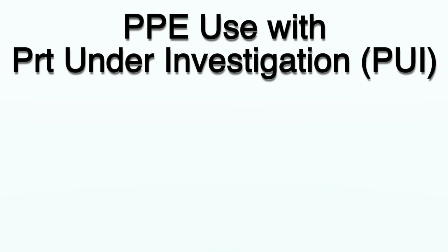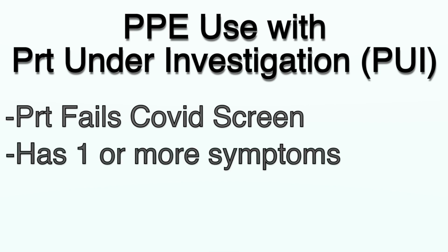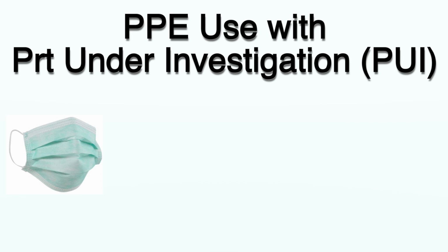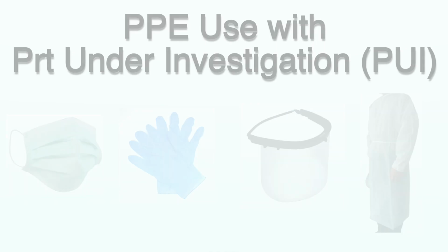Let's say you go to that home and that participant fails that COVID screen and has one or more positive symptoms on that screening, and you've already gotten the confirmation from the provider. PPE use is going to look a little different. So now we're going to use a surgical mask along with gloves, along with a face shield, and along with a gown to provide proper protection to you and the participant.